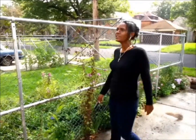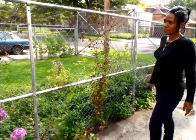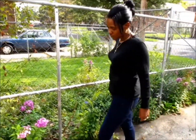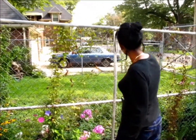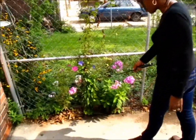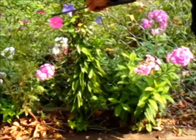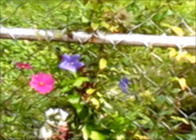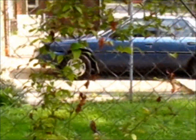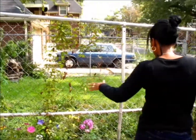The last one I did was 2007 or 9, but this is 2011, and it's the end of the year, September 25th. Everything's kind of going down, but I want to show you. Still got a little thing blooming out here, phlox, which probably will be up another month. Cosmo, blue balloon flower, clematis. This was in bloom, all of this stuff.